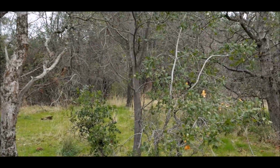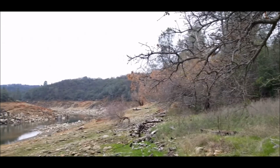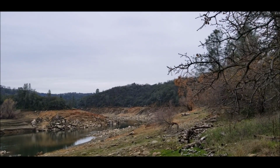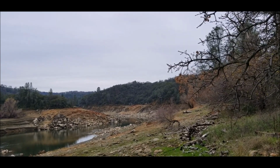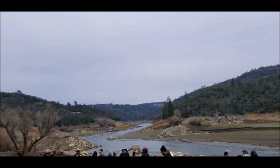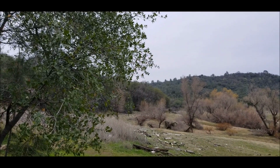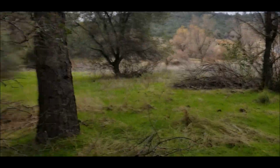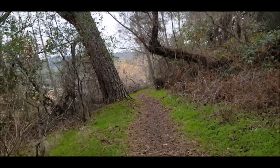I don't know where it goes, but I think this is the end of the line, and then I don't know if we turn around and go back or if we loop around another way, but it's pretty though. I love it. Okay, we were just down there. We originally came from over that direction, and now we're going back out this direction.